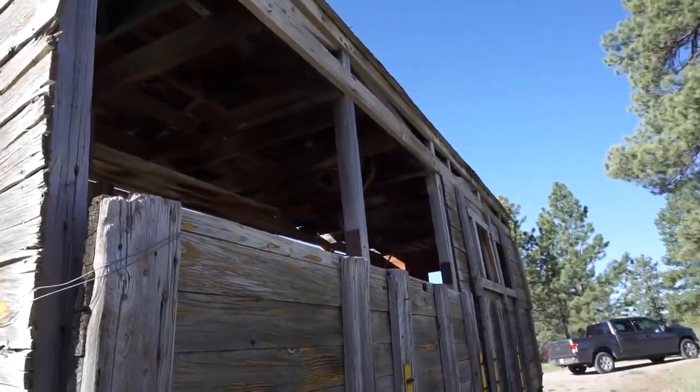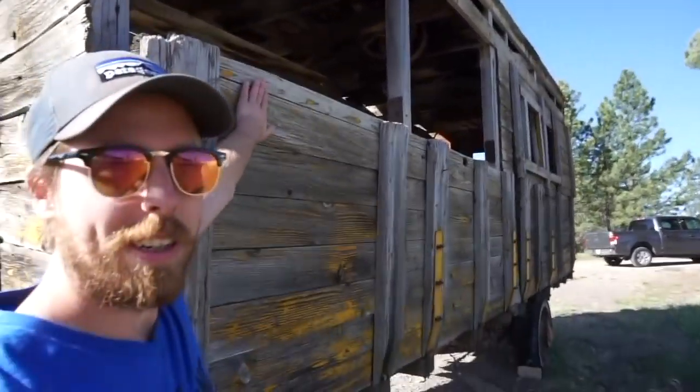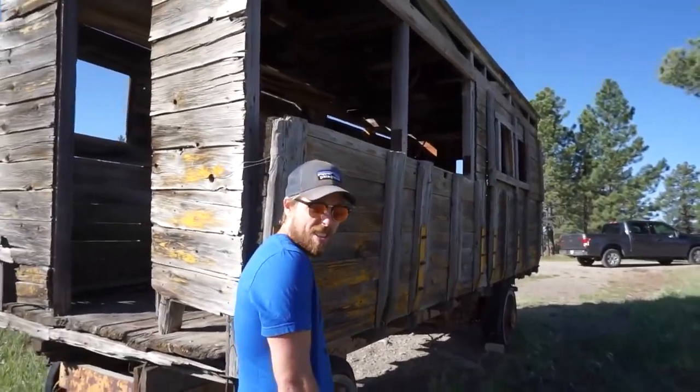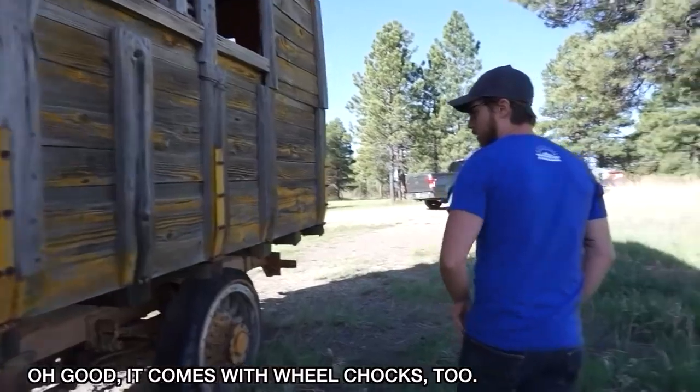And show you guys my favorite part. Big, open window on the side. We can sell tacos right here. Yeah. Oh, man. It's nice. It's a lot bigger than I thought, too. Did we make a good decision? I think so. Good, it comes with wheel chocks, too.